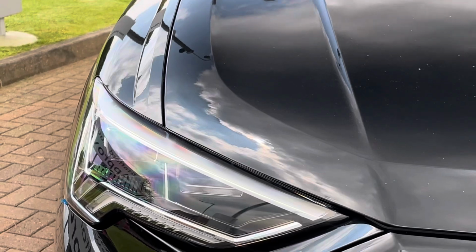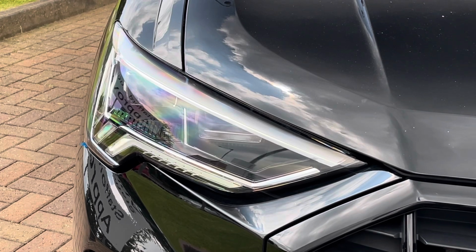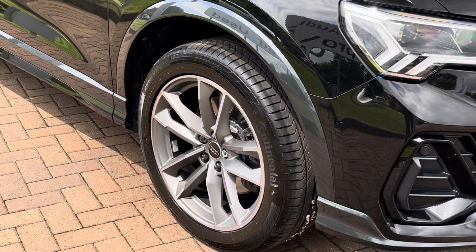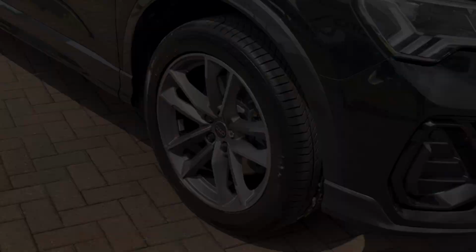Moving on now to the exterior key features of the vehicle, we do find these fantastic LED headlights, which are perfect for visibility in every weather condition. Down towards the alloys now, we find the Black Edition specific 20-inch 5 V-spoke Audi Sport alloys, finished in grey, and they do really complement the black paint.